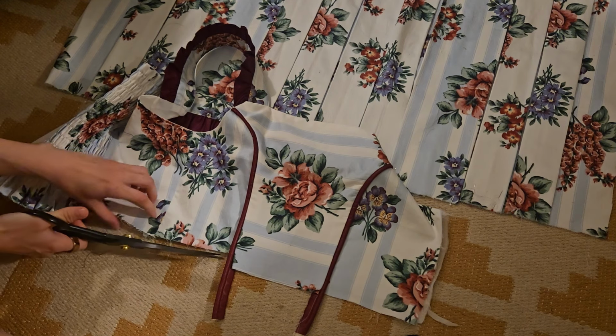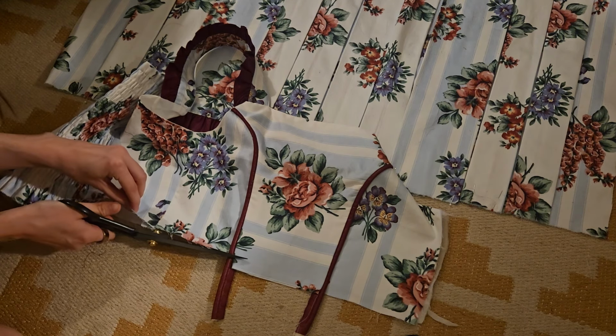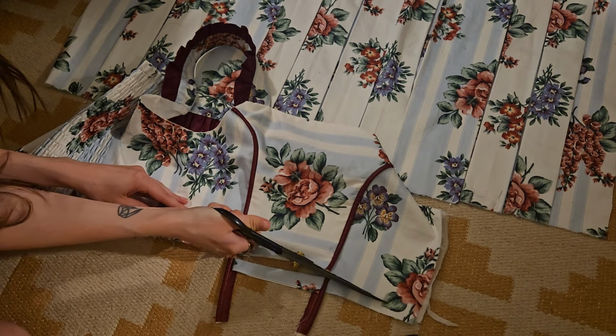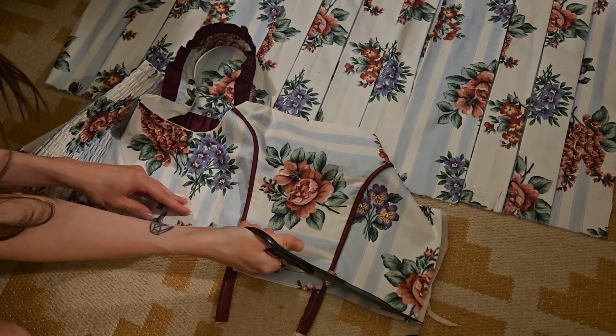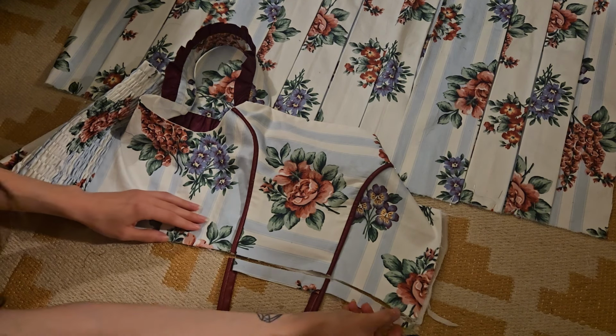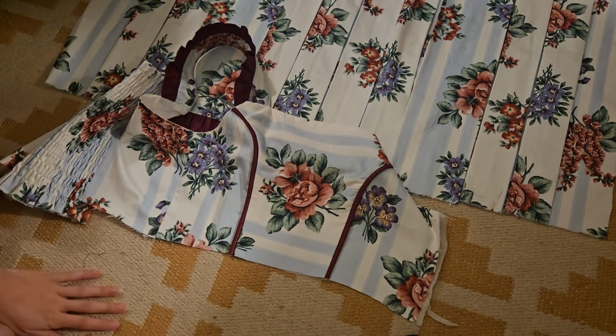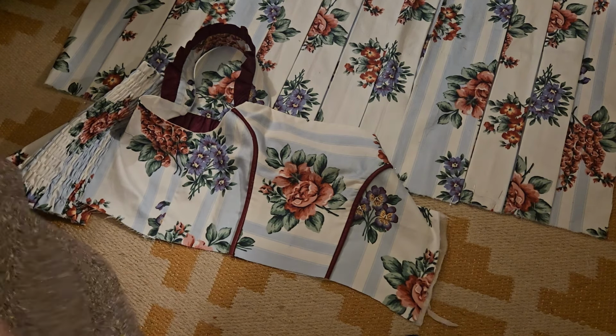Now I'm just gonna cut off that extra length that I had in the front. I maybe regret this now because there is a bit more wrinkling in the bodice than there would have been, but I ended up covering it with some trim, which you'll see in a little bit, and I think it still looks really good.